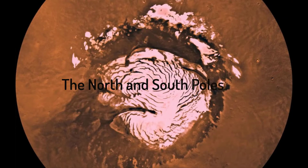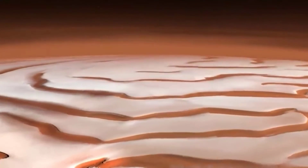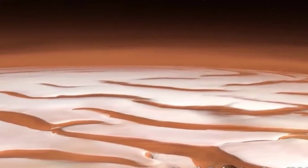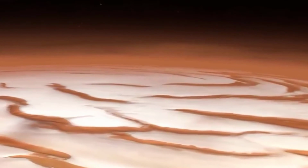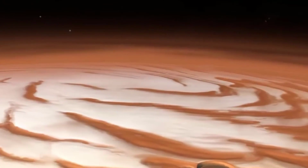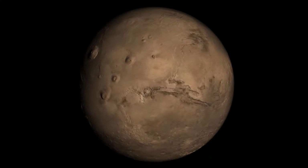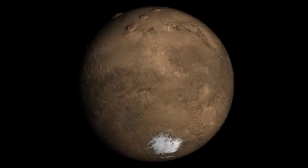The North and South Poles. Mars has 2 icy regions at its poles, with slightly different compositions. The North Pole was studied up close by the Phoenix lander in 2008, while our South Pole observations come from orbiters. During the winter, according to NASA, temperatures near both the North and South Poles are so frigid that carbon dioxide condenses out of the atmosphere into ice on the surface.